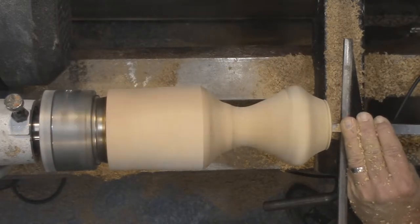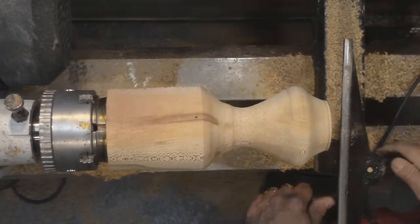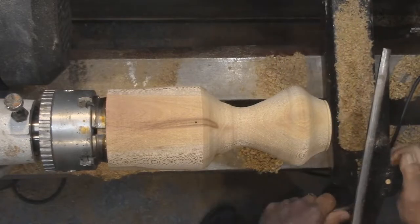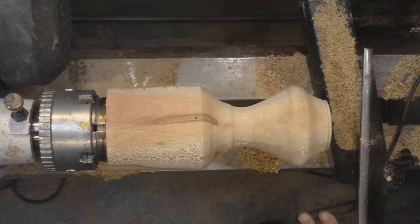Okay, so you can see how much angle I'm swinging on that. Now let's go ahead, as I said that, and I'm going to grab the swan neck style tool.